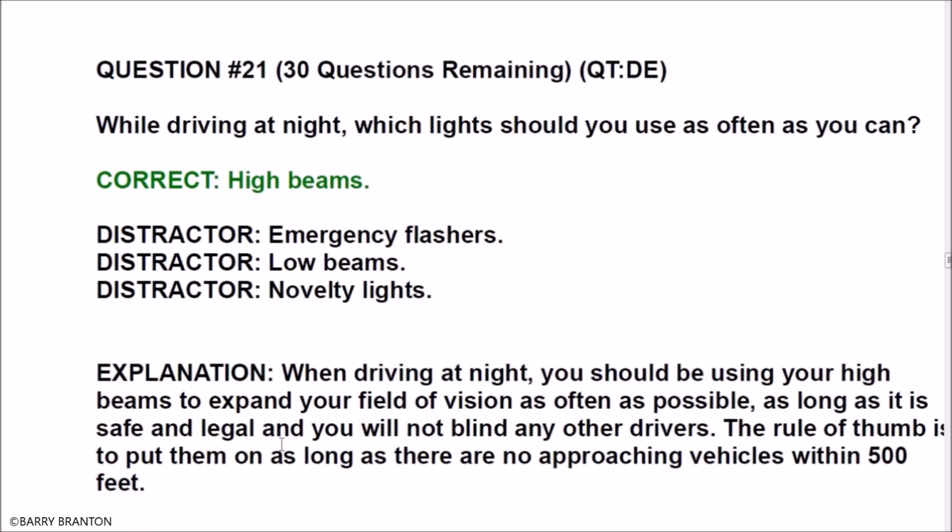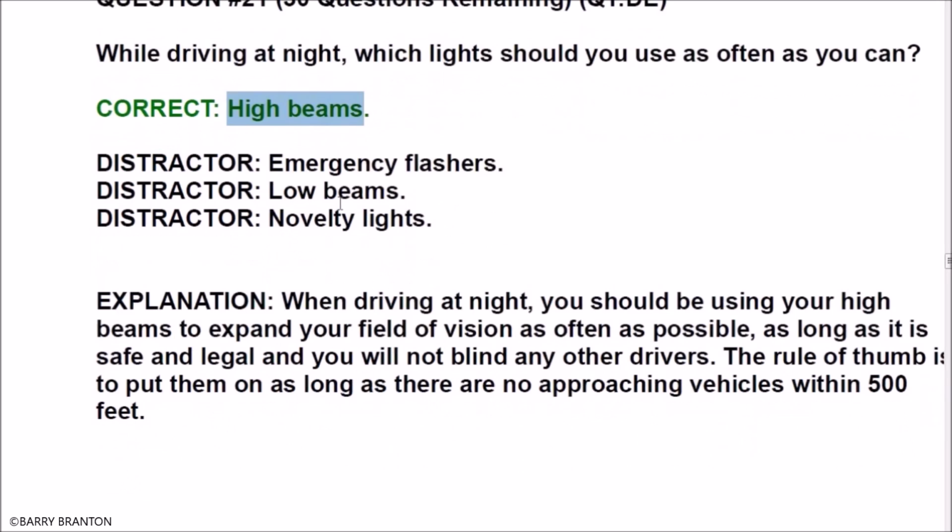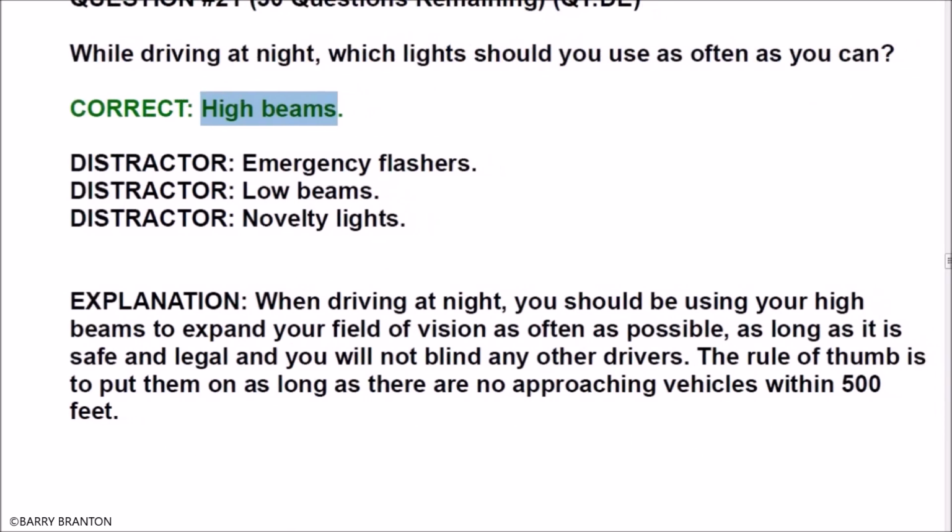Question number 21. While driving at night, which lights should you use as often as you can? Now, the operative word here is can. You can't always use the high beams, but the correct answer is high beams. And here's the explanation.